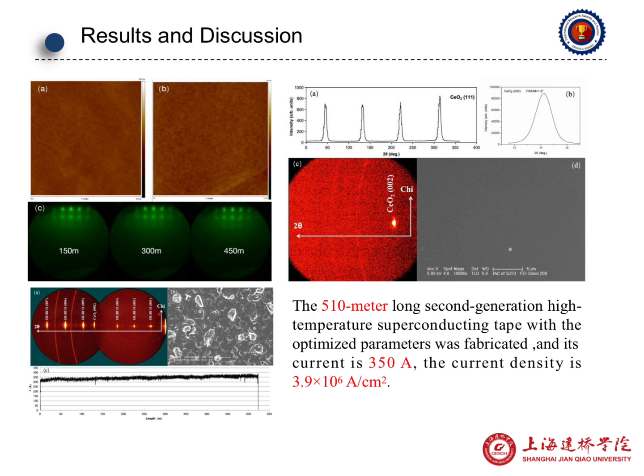Also, from the test of the long tape, the surface is also smooth, and we can continue to increase the thickness of the HGBCO film, and we can get higher critical current.